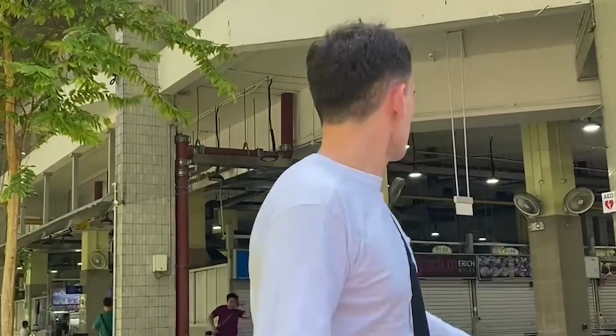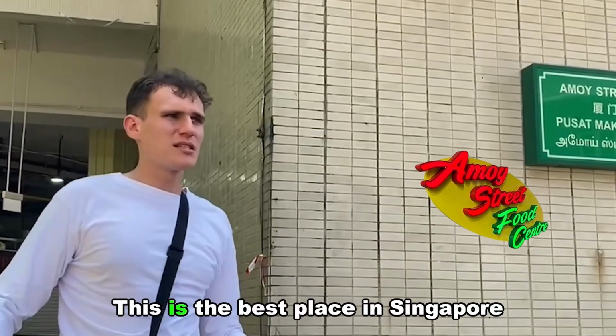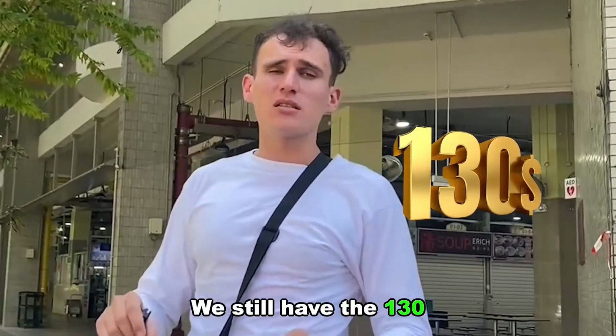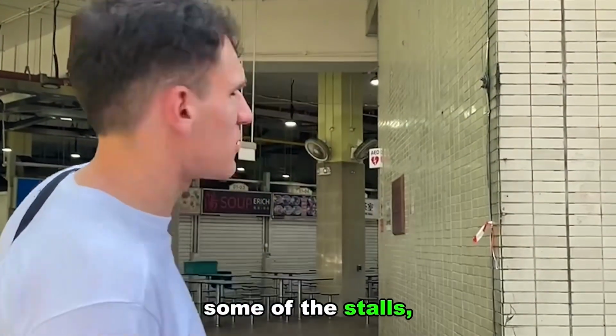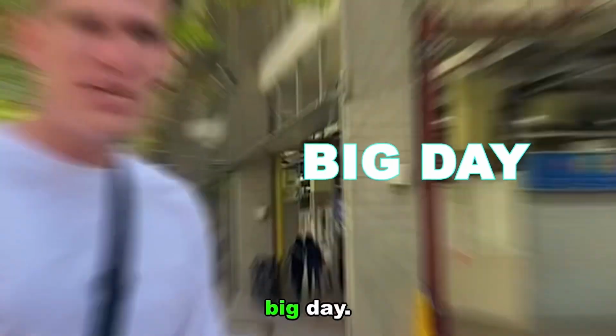So actually, this is the famous Amoy Street Food Center. This is the best place in Singapore to have street food, okay? We still have the 130 Singapore dollars, the 100 US dollars. However, unfortunately, some of the Singaporean food stores might be closed because today is Sunday and also it's the Formula One big day.